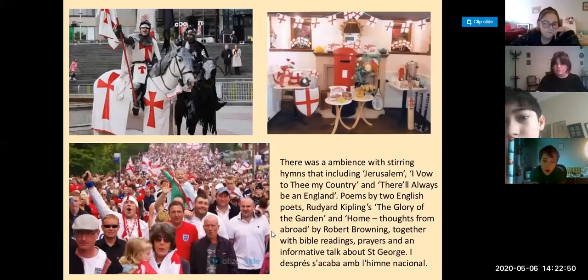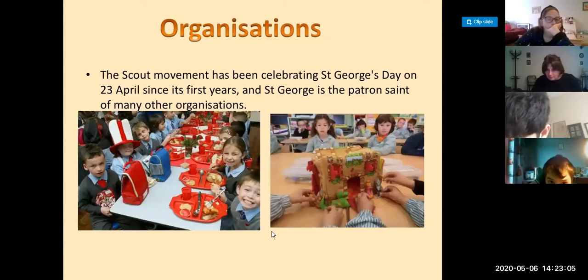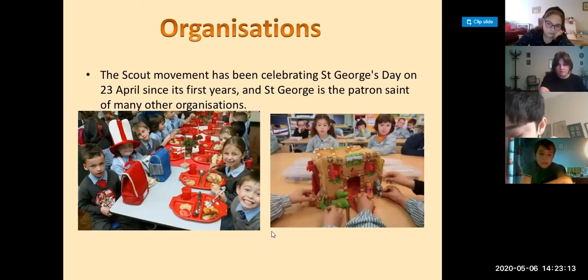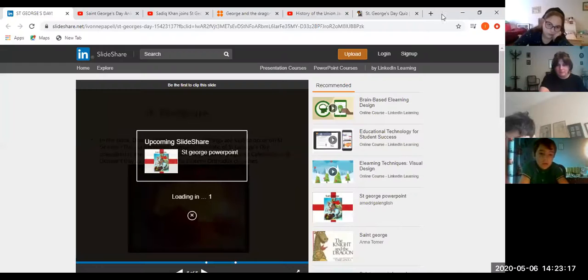So there are lots of people involved, like the whole country is involved in the celebration of St. George's Day. And there are also organizations who help organize charitable activities. So these are organized, and you also do and help, as I know.